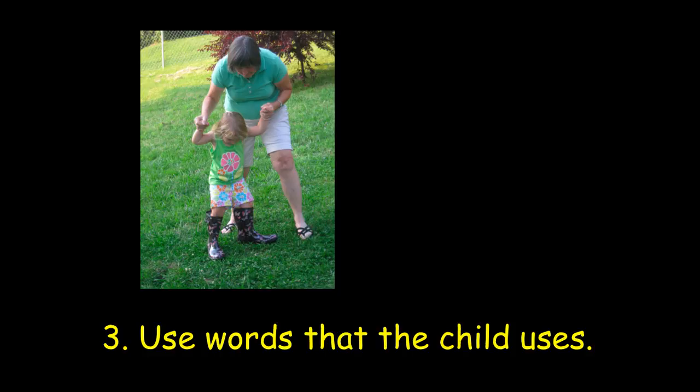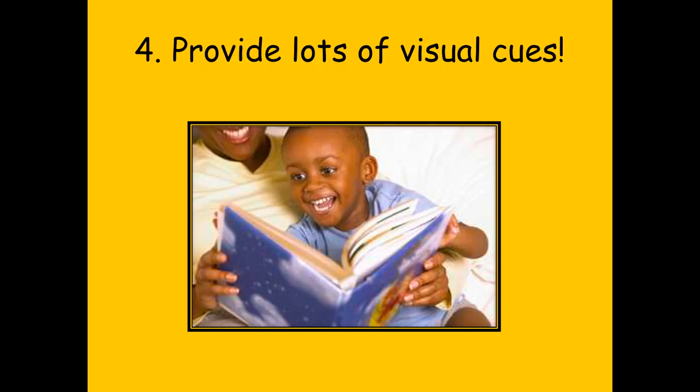My third top tip is about using words that the child uses. Use this as a starting point. Trigger their interest with words that they're using already. Okay, lots and lots of visual clues, please, when we're looking at supporting receptive language.